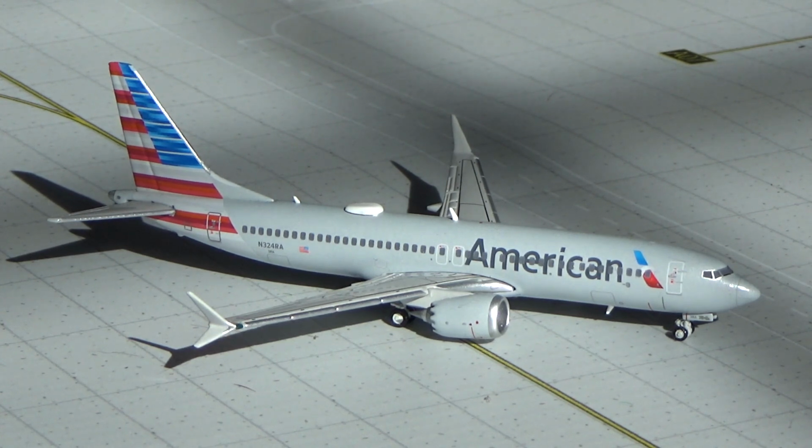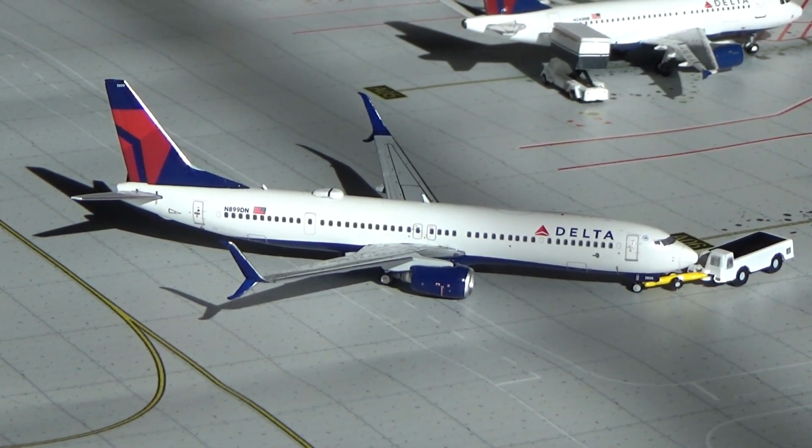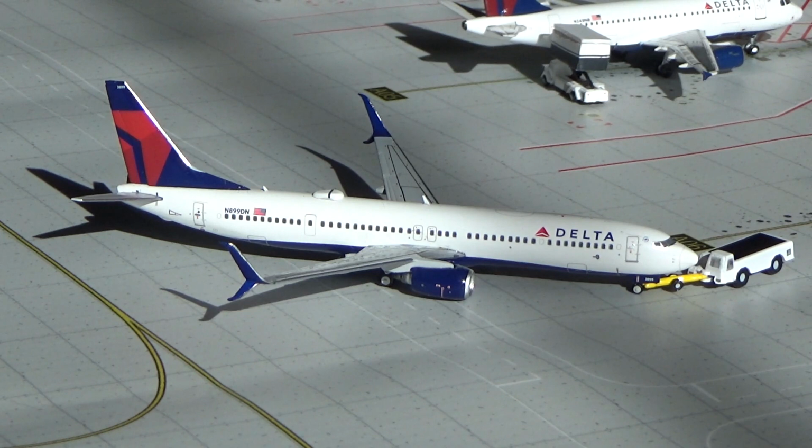But the wings are so much better on this. I hope Gemini goes back to that instead of the plastic on this example. I didn't necessarily mean plastic, but you know what I mean, that type of feel. It's kind of weird compared to the Max. The Max is so much better.